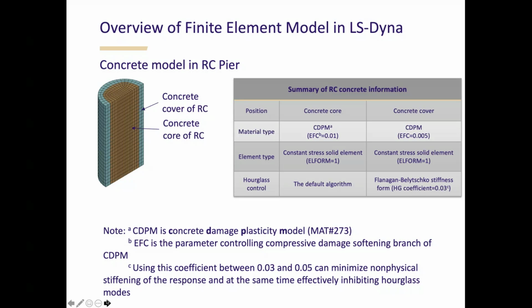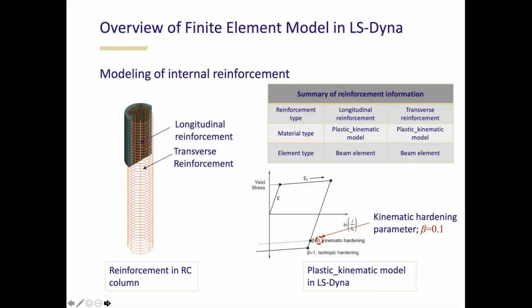But what I'll show you when I show you the results is really this, what I'm going to call a compression damage parameter, this EFC parameter. So we looked at what is the right value for that in terms of the cover and the core concrete of the reinforced concrete pier. Of course, we need to be able to model the transverse and the longitudinal reinforcement. We're using beam elements for this.